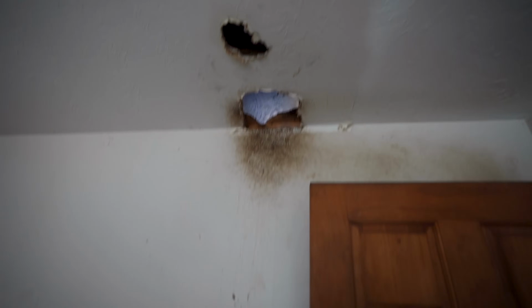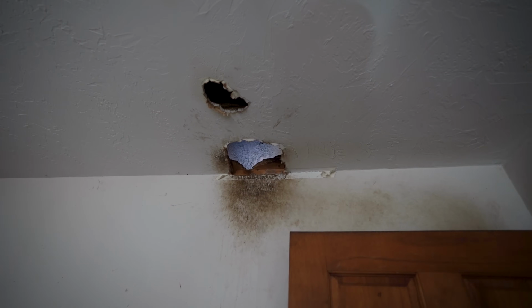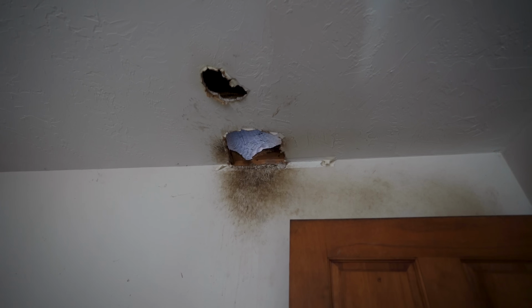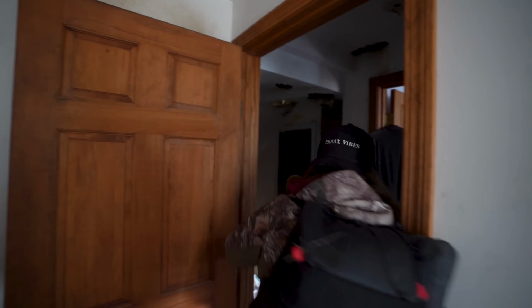Look at this hole in this ceiling right here. Kind of looks like burn marks. It does kind of look like that. Maybe an electrical fire or something. That's not good.